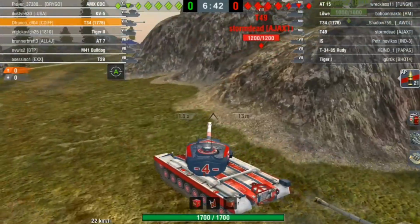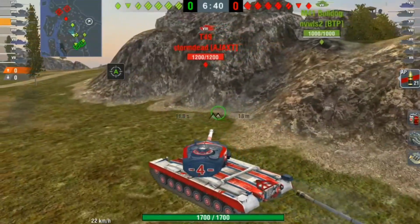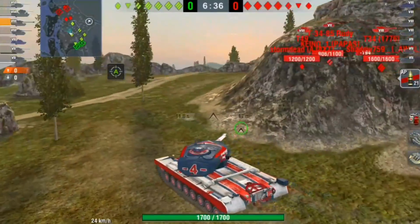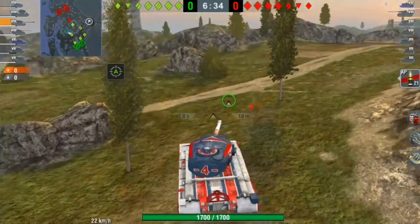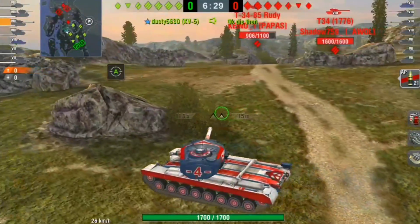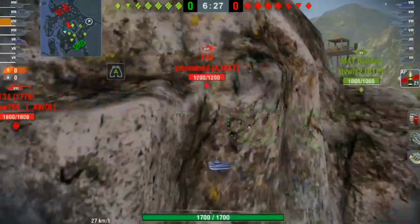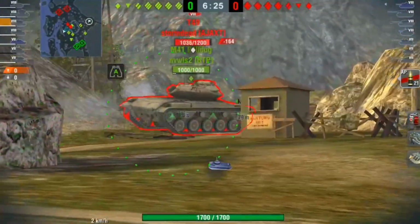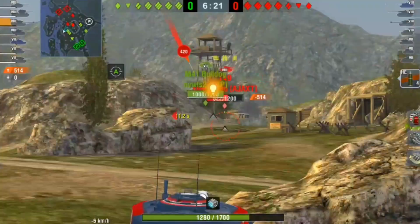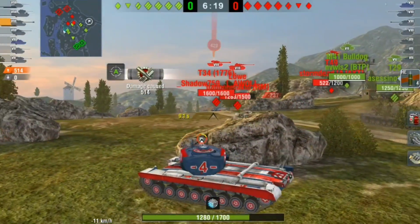This is a pretty good map for this tank, because you have got the hill, you've got the rock up the hill as well, which you can use as protection. And he's going to go up this hill, and you can see the red team are already there. You got the T49, who stupidly tries to push. He's going to load the HE, and he's going to wait, and he gets a lovely 500 damage shot into him.